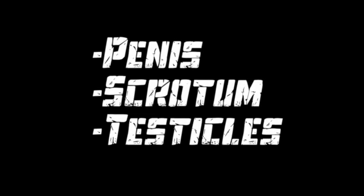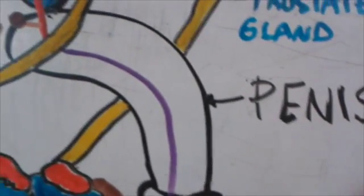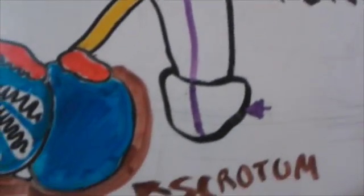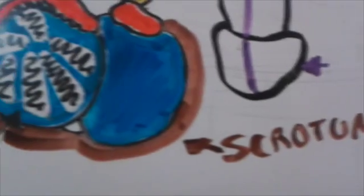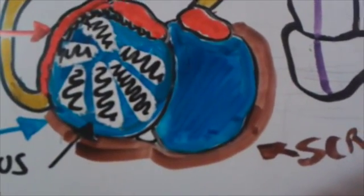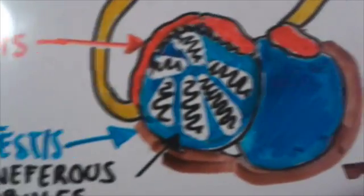Now the external genitalia include the penis, the scrotum, and the testicles. The penis, in addition to its sexual function, acts as a conduit for urine and semen to leave the body. The scrotum is the body's way of controlling the climate of the testes, protecting the testes, and guaranteeing maturing of sperm before discharge. And the testicles are the ones we already explained.